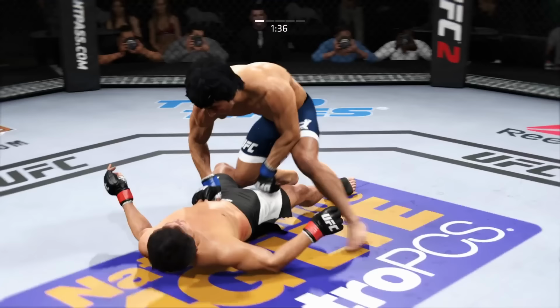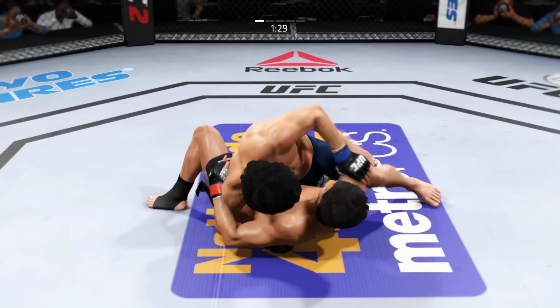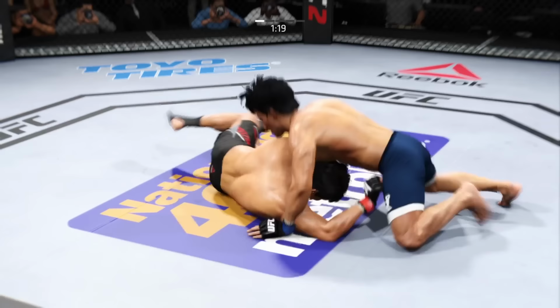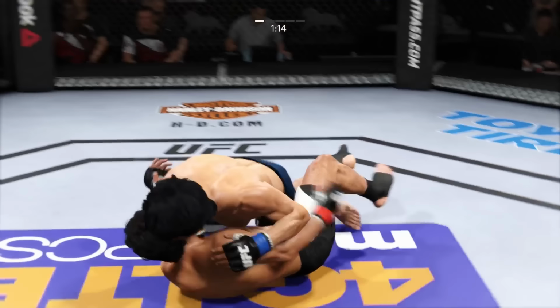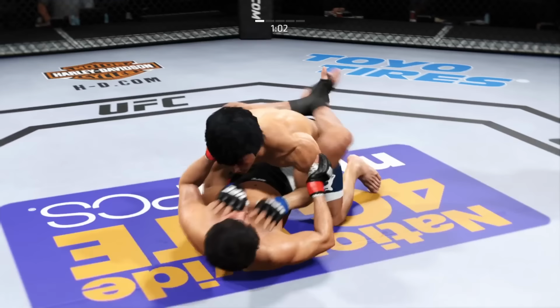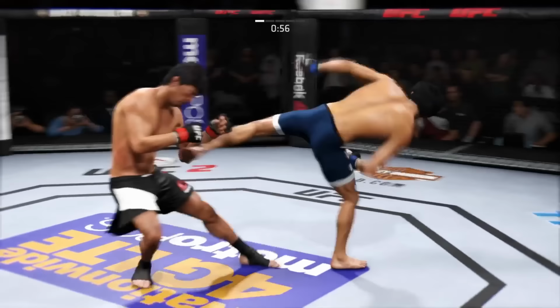Oh! Oh, that's a big left. Half guard. Big punch. Full guard here. Nice punch. Under a minute remains here in round number one.